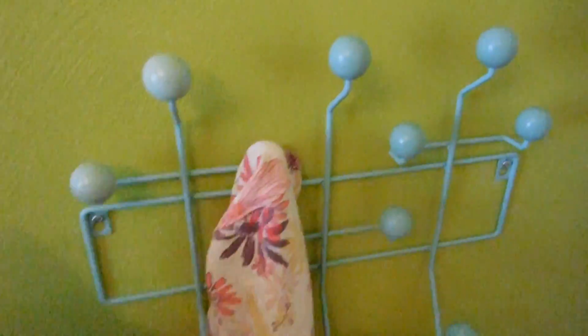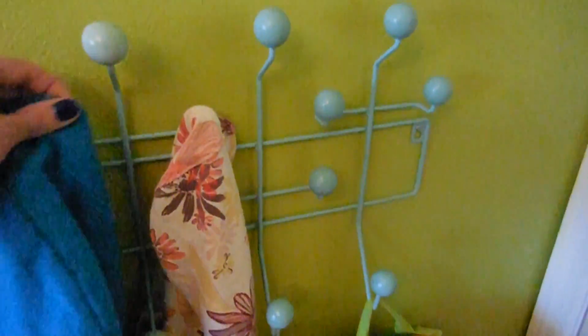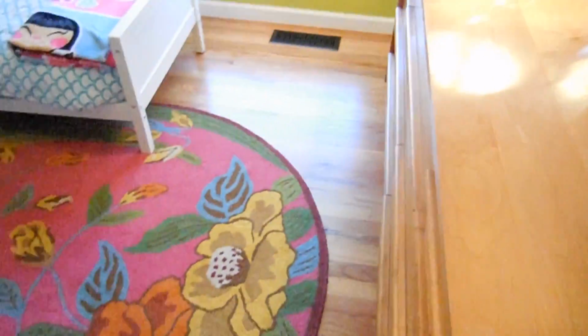That'll move, though. Got this coat rack at Hobby Lobby. The color's good. It fits nicely behind the door. They can have their backpacks there, and it's kind of extra storage, because we have such a small house. We need storage.